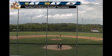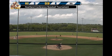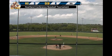Koenig now at the plate. Koenig already has come through a couple of times at the plate, a couple of RBIs so far this game. So here's the pitch, high and outside, ball 1.